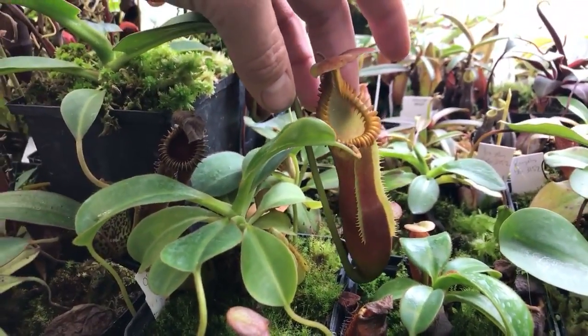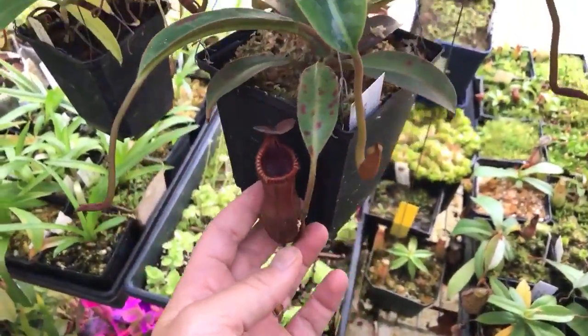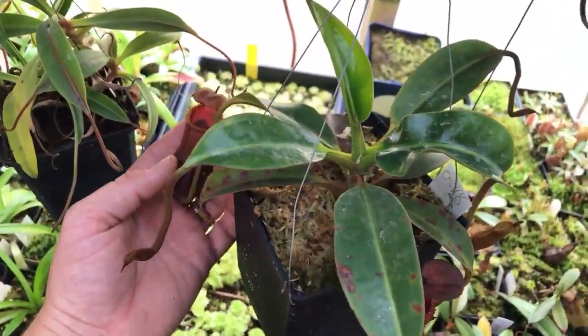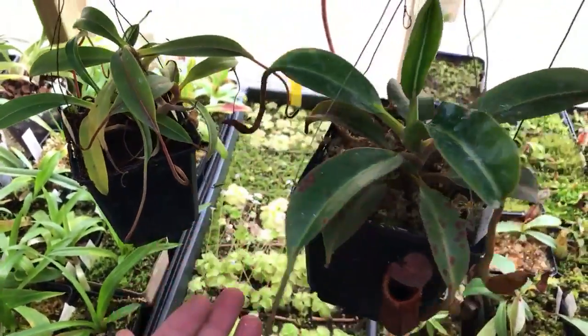This one's from seed. And then my AW plants are down here. They just seem to hate the light these days. There's a couple pitchers on them. Definitely not getting leaf jumps at this point on them. But totally different looking pitchers. They're stubbier.